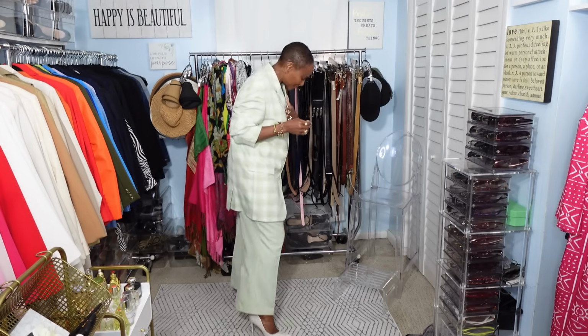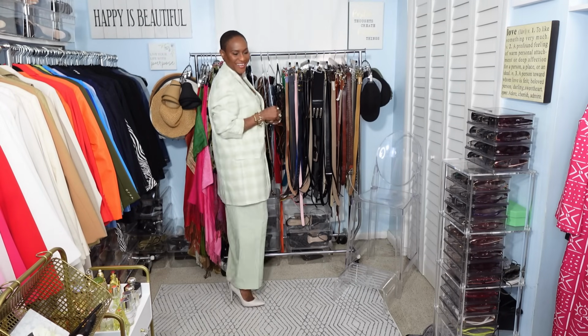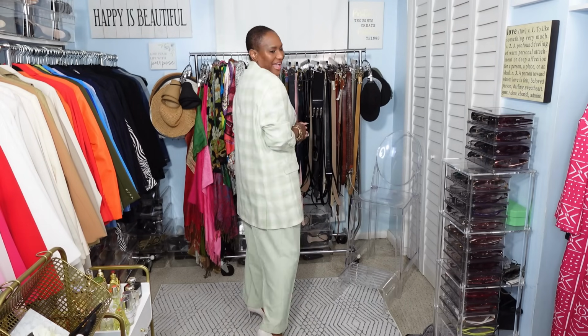Okay. I like it. Yeah. This is working. Now, I'm trying to debate, should I belt it or should I just leave it loose and relaxed? I actually liked this oversized, loose, relaxed look. I do, so I don't know. I think I'm going to go with it this way. Right now, I'm going to say no to the belt.